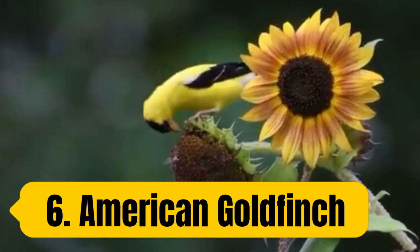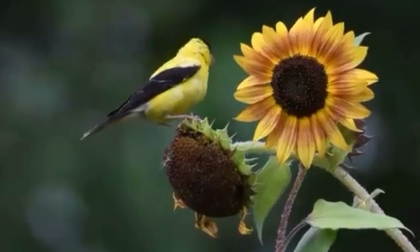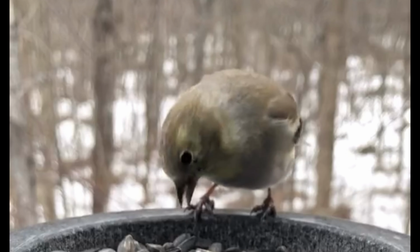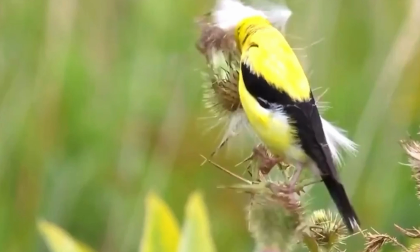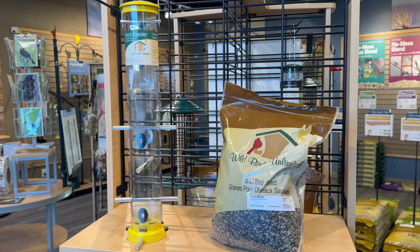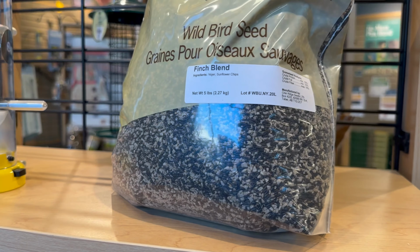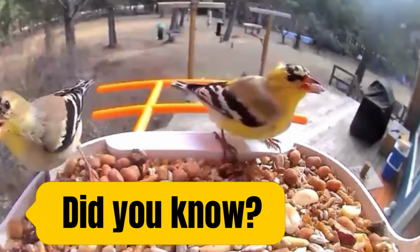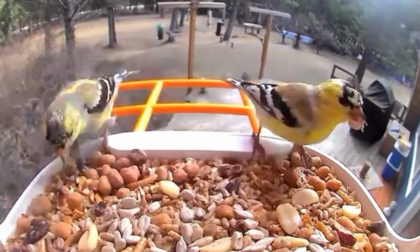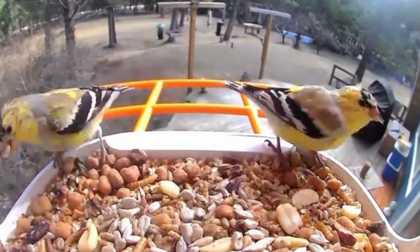Number 6. American goldfinch. In summer, male goldfinches are bright yellow with black wings and a black cap. Females and winter males are more muted olive yellow. Their bouncy flight pattern makes them easy to recognize. At feeders, goldfinches prefer Niger seed and sunflower chips in specialized finch feeders or tube feeders. And did you know, unlike most birds, goldfinches molt twice a year, once in late winter and again in late summer, giving them their striking summer plumage.